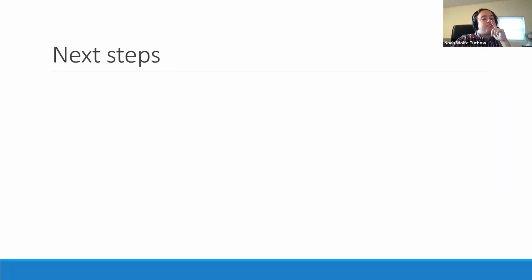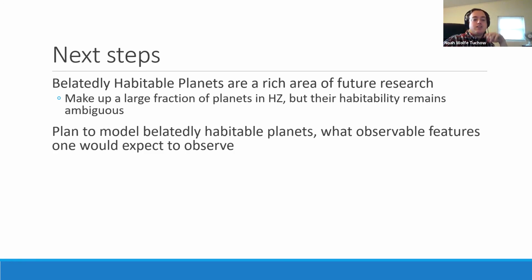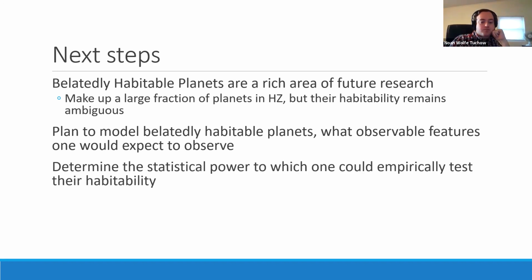So what are the next steps in this research? Barely habitable planets are a rich area for future research, and they make up a large fraction of planets in the habitable zone, but their habitability remains ambiguous. So we plan to model barely habitable planets and determine what observable features one would expect in their atmospheres, and also whether or not they're habitable.